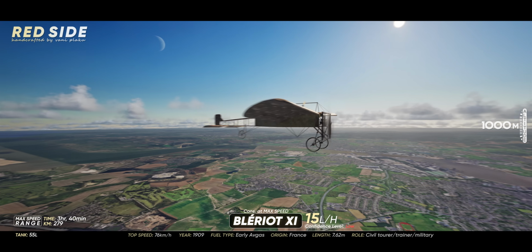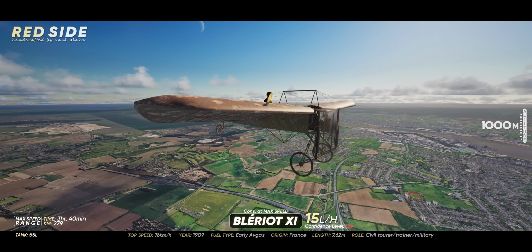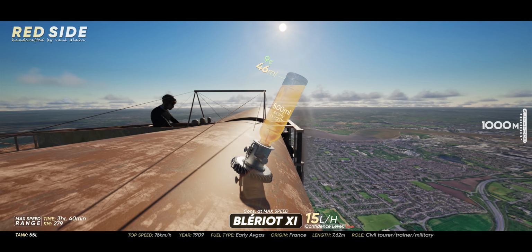The Blériot 11 was a pioneering French aircraft that made history in 1909 by crossing the English Channel, consuming around 15 liters of fuel per hour at an altitude of 1,000 meters.